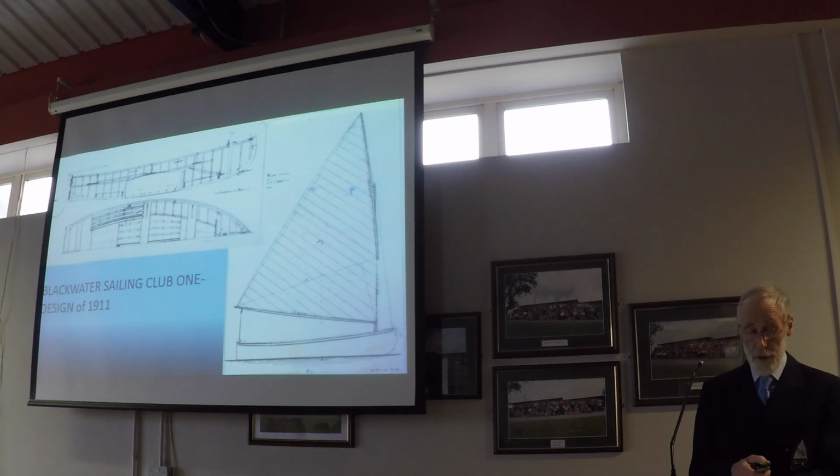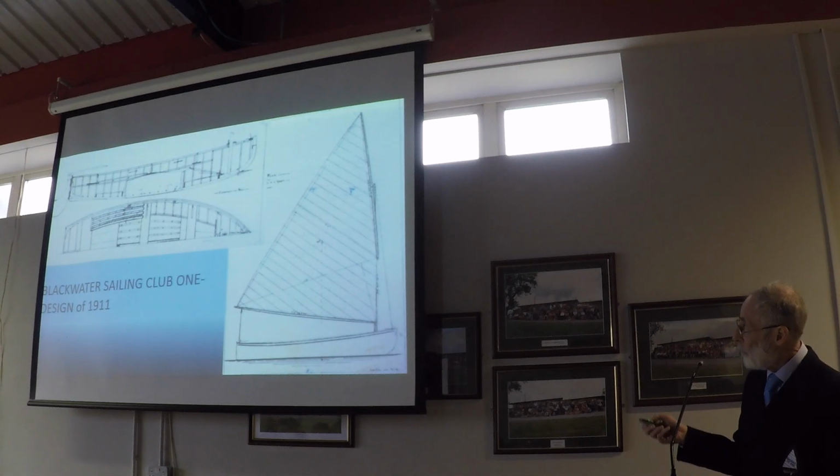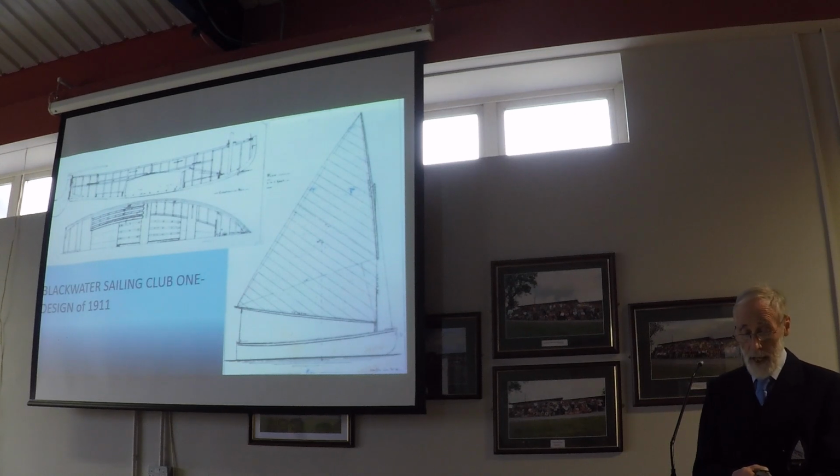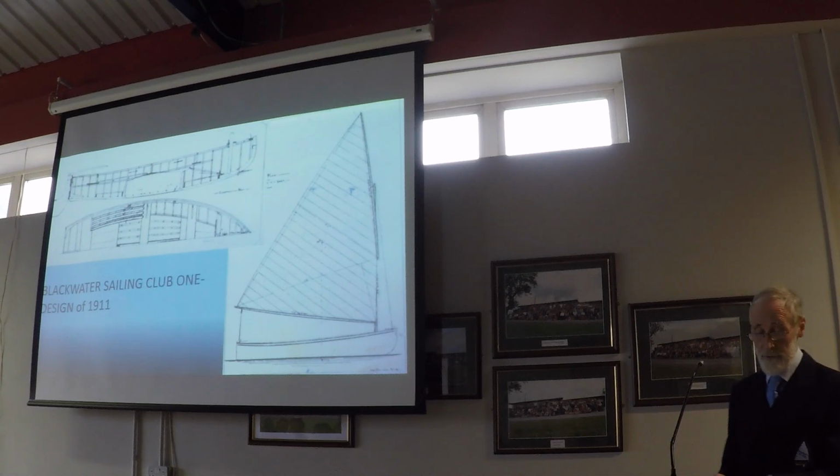Relatively forward mast position, the familiar rudder shape that we're familiar with. The rib spacing again is similar to what was selected for the Shannon. The seat layout and the bow shape, all quite like a Shannon one design. This class unfortunately no longer exists.